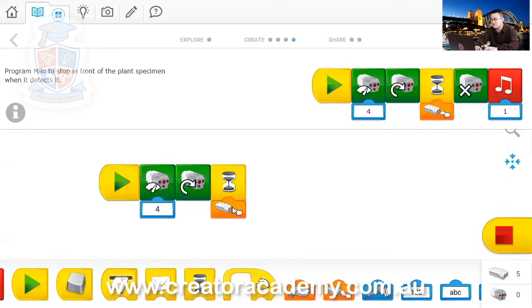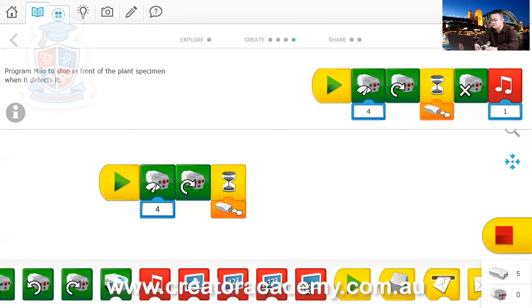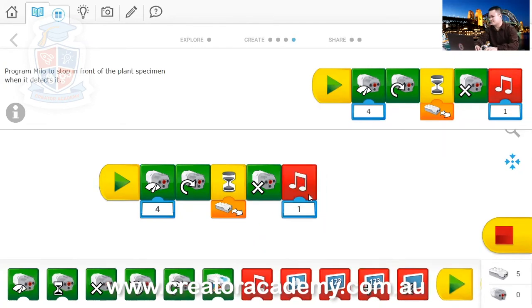And then what do we want to do after it detects this change? We want it to stop the motor, okay? So that's the stop motor symbol. So we go stop motor. And then we make a sound. So this is just making the default number one sound, which is the little WeDo 2 sound, okay?